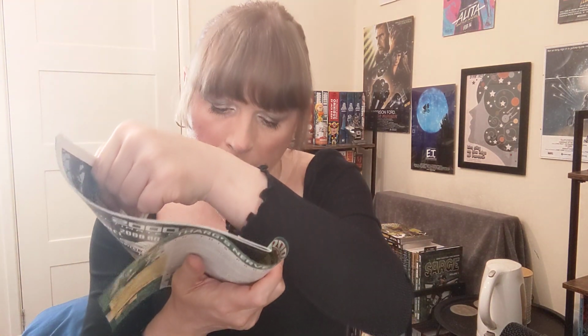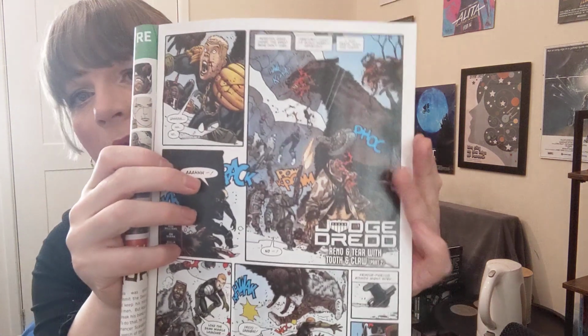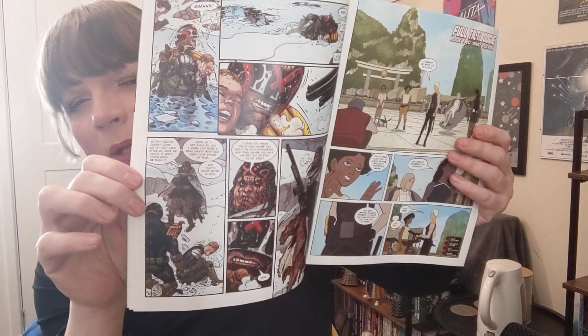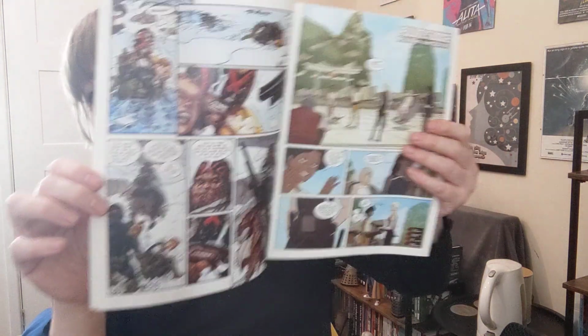And then we're continuing with the Judge Dredd story, Rend and Tear with Tooth and Claw. This is part 2. So it's RM Guerra on artwork and Rob Williams on writing. RM Guerra was the artist from Scalped, the Vertigo title from years ago by Jason Aaron. This is gorgeous, beautiful artwork, and the storyline is really savage and brutal. It's basically thrown Judge Dredd out of his familiarity of the city of Megacity 1 or Megacity 2 and into this harsh landscape. And basically it's a survival tale.